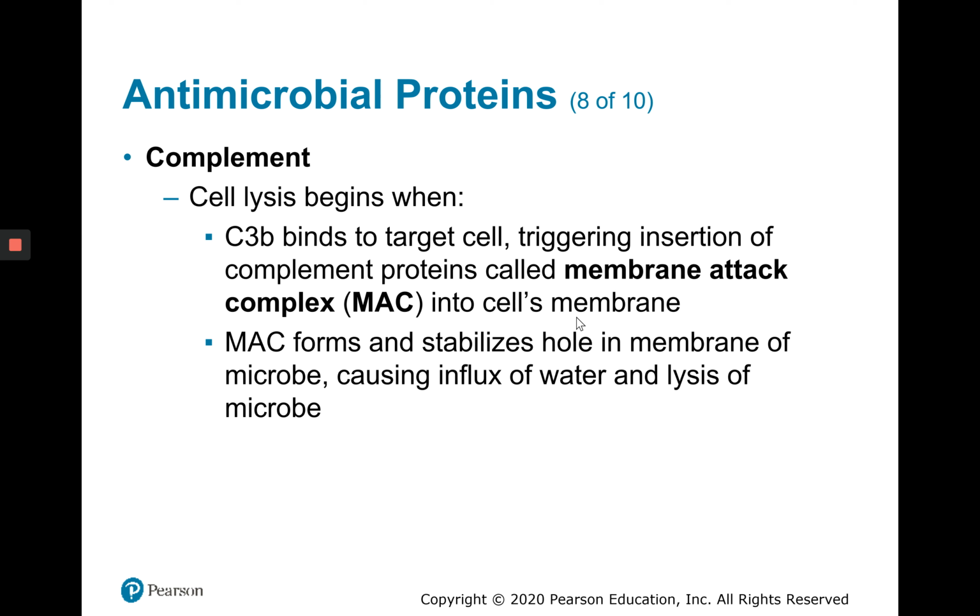Well, C3b binds to target cells, like a microbe, and that actually triggers the insertion of complement proteins. These are proteins called the membrane attack complex. These are essentially proteins that insert themselves in a sequential order in the cell membrane of a microbe and create a pore. So the MAC forms and stabilizes that hole, or that pore, in the membrane of the microbe.